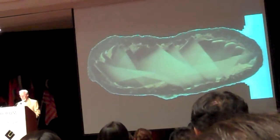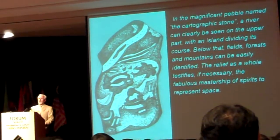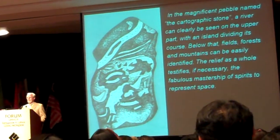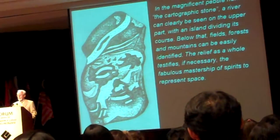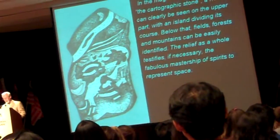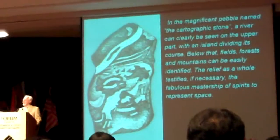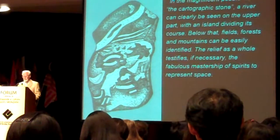Concretions with different images. And this is from a book on natural stones, but taken from an artist that has made a reinterpretation of the marks on the stones. And this particular case is almost a cartographic stone with a lot of signals on the map, a river, an island, etc.